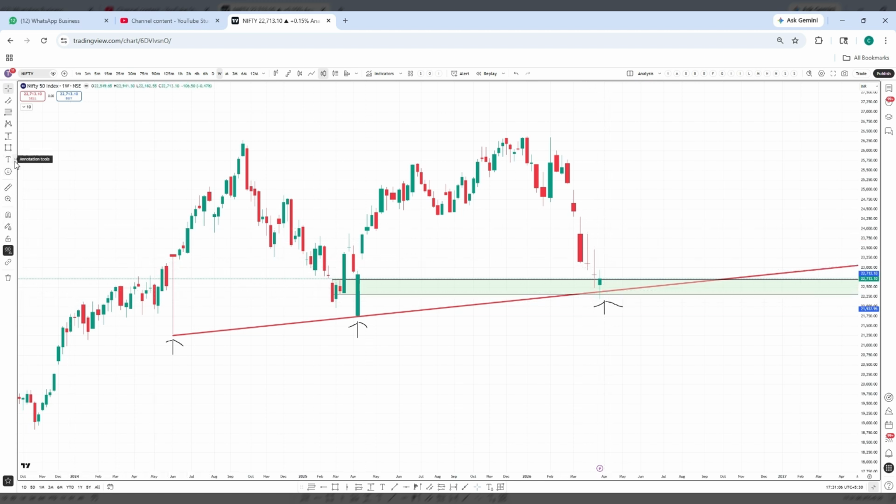Now simply our next week trades should be like this. In case Nifty crosses above this weekly high, which is 22,955, you are going to see a good short covering move upside. If Nifty crosses this low of 22,200, then you are going to see a good downside move. That downside move will open targets till 18,700.